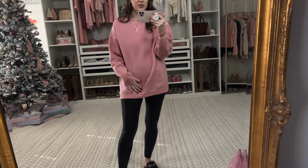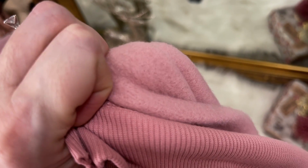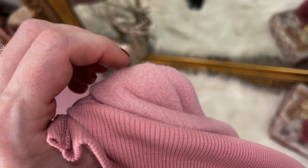The outside is basically just a sweatshirt, but I'll show you. Here is the fabric up close, basic sweatshirt, but here's where the magic happens. It's this fleece. It's so soft and comfortable. Very, very nice. I like this one.